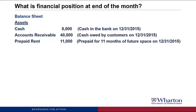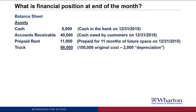Another asset is prepaid rent. Remember that Dave paid $12,000 for a year of rent. 1 month has been used up, but they still have 11 months of prepaid rent. This is an asset because they can occupy the space for another 11 months without paying any additional cash. And then, of course, there's the truck, which is an asset of $98,000. That's the original cost of it, $100,000, minus that $2,000 that we depreciated. And we'll talk more about this later on. So that gives us total assets or resources of $157,000.